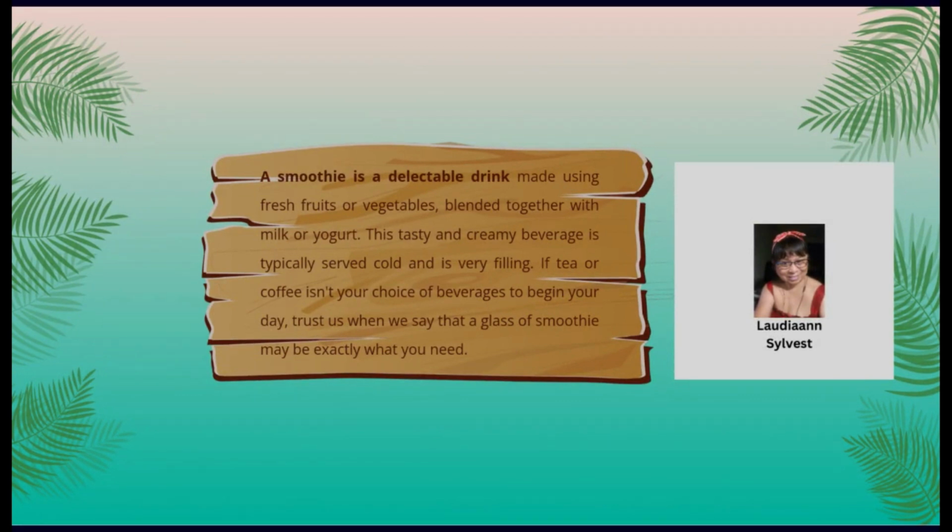Okay, now, first of all, I want to explain what a smoothie is. It is a delicious drink made with fresh fruits and vegetables, blended all together with milk and yogurt. This tasty and creamy beverage is typically served cold, and it is very filling. And if tea or coffee is not your choice of beverage to begin your day, trust me, a glass of smoothie may be exactly what you need.